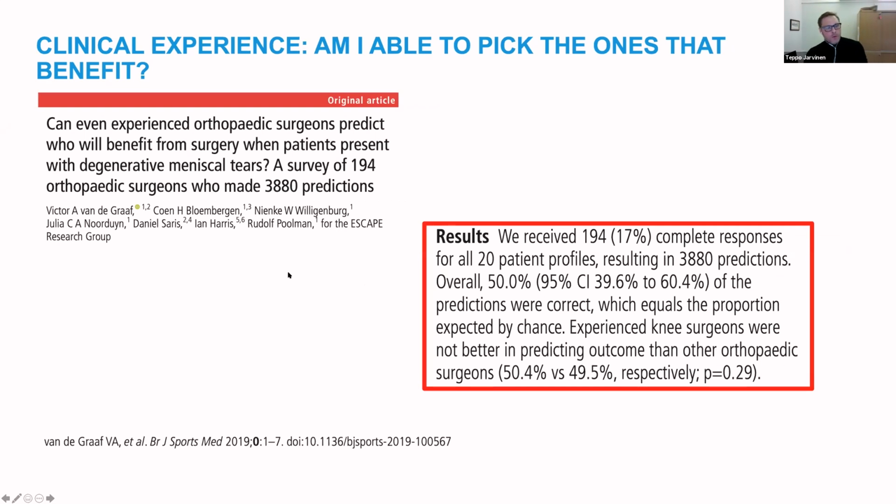And just to corroborate this, this is another study based on the ESCAPE trial that was published in the JAMA. Just last year, the authors published, so these are surgeons doing research on surgeons. They used the actual cases from the ESCAPE trial, presented them to surgeons and asked them whether or not this patient is going to benefit from surgery.